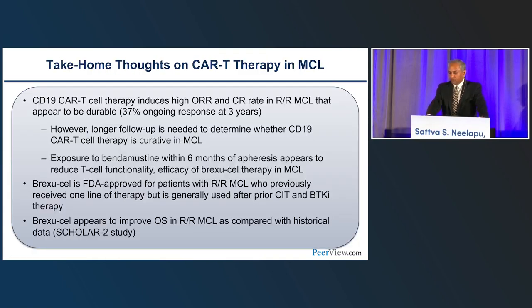All right, so to summarize the take-home thoughts on CAR T-cell therapy in mantle cell lymphoma, brexu-cel is the only approved CD19 CAR T-cell therapy at this point for mantle cell lymphoma. It induces very high overall response rate and CR rate in relapsed refractory mantle cell lymphoma, and emerging data indicates this is also true with liso-cel. With brexu-cel, we are seeing 37% of the patients have ongoing response at 3 years. However, I think unlike what we saw in the large cell lymphoma talk, longer follow-up is probably needed to determine whether CD19 CAR T-cell therapy is curative in mantle cell lymphoma.